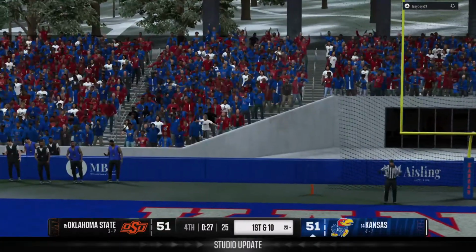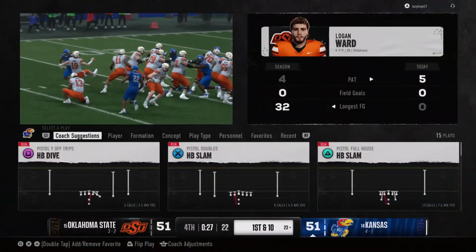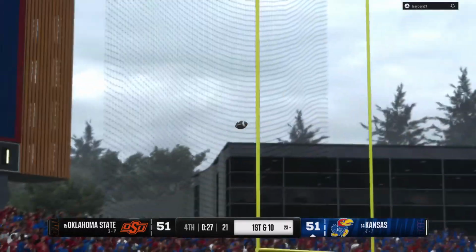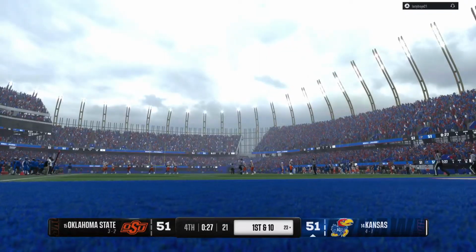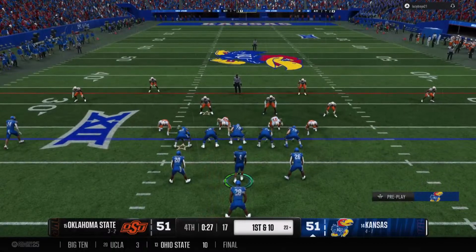Absolute shank. Missed it. And in the final quarter of regulation, we remain tied, guys. Kansas gets the ball back, and the Jayhawk offense is ready to go to work.